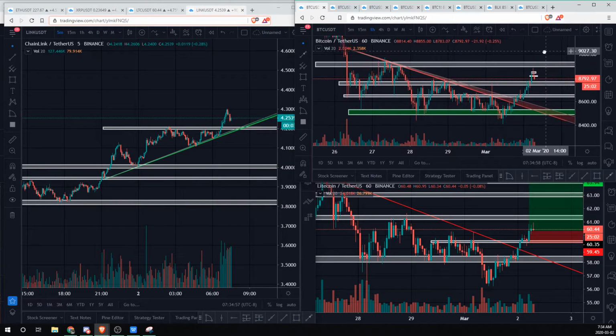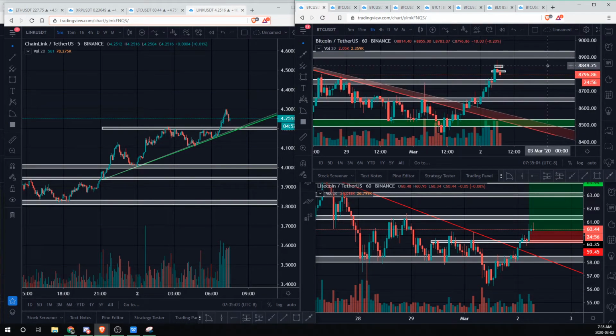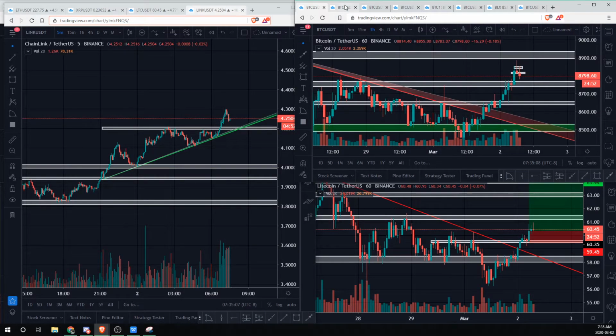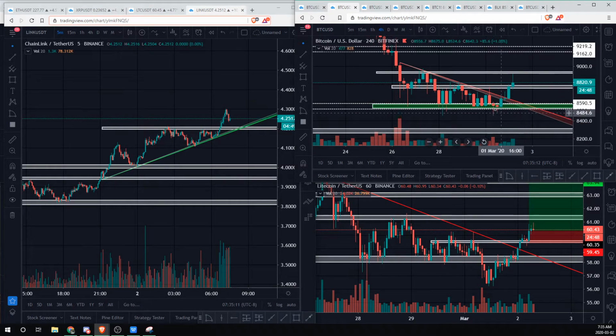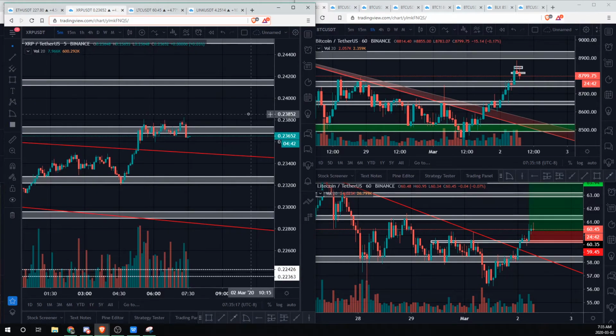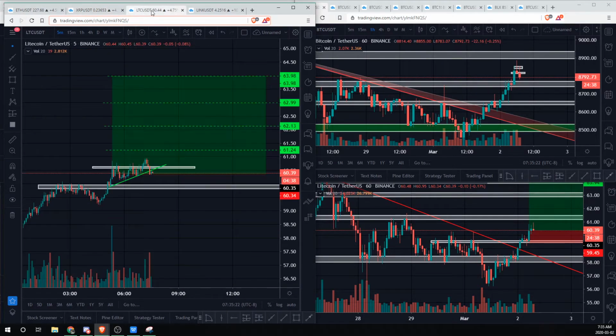But we're going to be quite patient here because this could be a pullback, but then also again, you can have a reversal because it's close enough. You can definitely tell in the hour or 4 hour it's close enough to that zone. So we'll see how they close. XRP is in a consolidation, so that's good. That means we can work off of that.